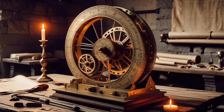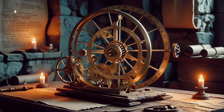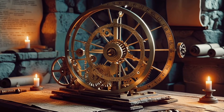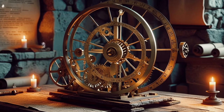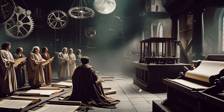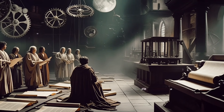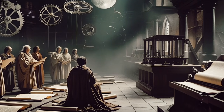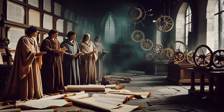Today, we're asking the uncomfortable question: did the Industrial Revolution give us progress, or did it trade mastery for speed, quality for quantity, and knowledge for profit? Because the machines of the 1800s weren't just different. In some ways, they were better. And we can't build them anymore.